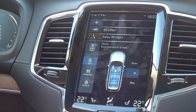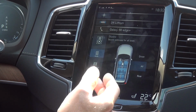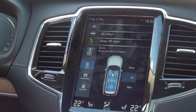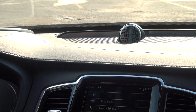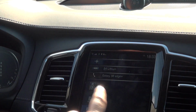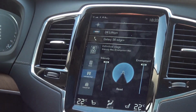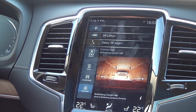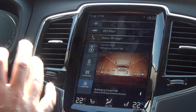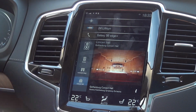You have also choice of the R Design or Momentum. But this being an Inscription, it's equipped with the $4,000 option for the Bowers & Wilkins stereo system, which has an amazing surround sound system. So you have studio, you have individual stage with various kinds of envelopment and intensity, and then the concert hall setup as well, which is tuned to sound similar to the Gothenburg concert hall. So that's part of the upgraded sound system.